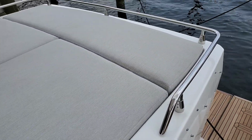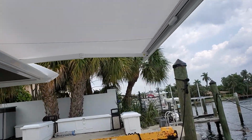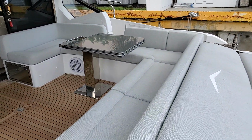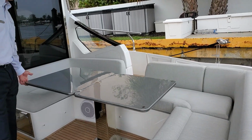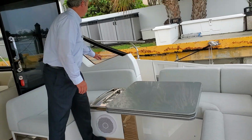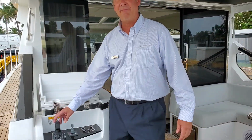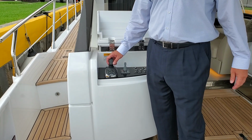Hydraulic swim platform. If you look up, there's a shade that comes out over the very large sunning area. We've got an exterior cockpit area. You'll notice the carbon fiber table. They've utilized the carbon fiber in this area with carbon fiber accents. Very contemporary feel. We also have a backing station with a joystick because we do have the IPS system.